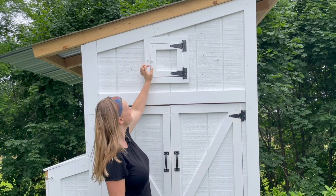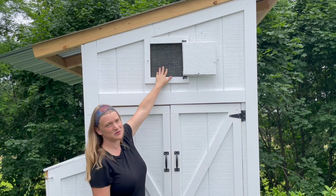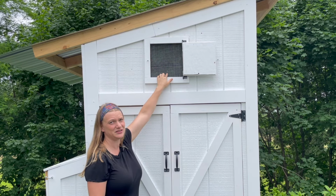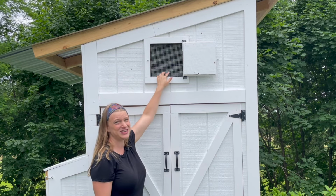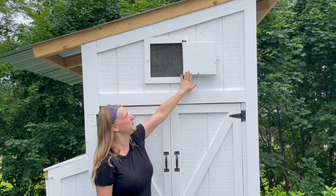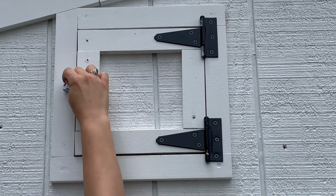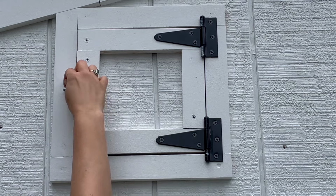Most of the time, this door will be kept open, and this will provide really necessary ventilation, because ventilation is key for keeping healthy, happy chickens. So this will be open most of the time, and then when we do have an occasional storm with driving winds, we can close it.